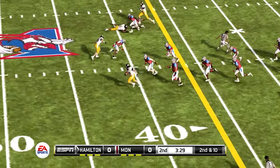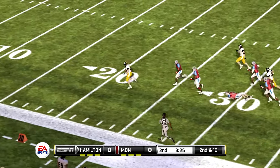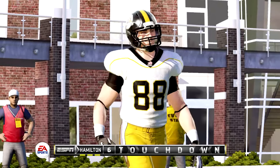Caught. At the 40. At the 30. To the 20. To the 10. He's all the way. Touchdown. He goes over 100 yards in receptions.